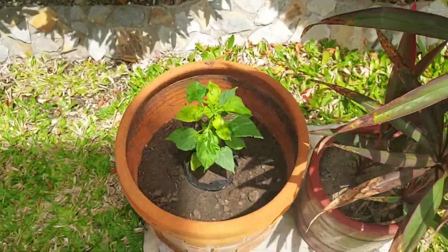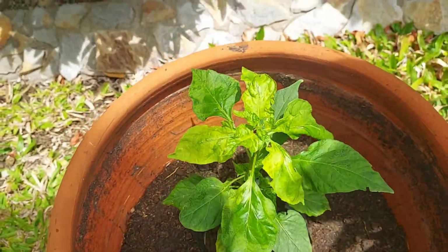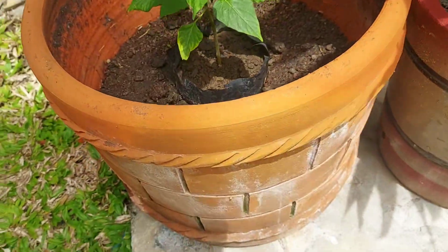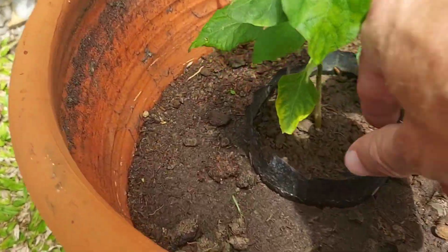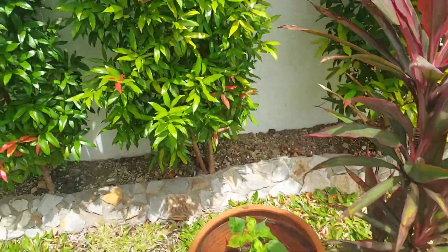And here we have this little pepper plant. He's tiny. We bought him about 2 weeks ago. He's doubled in size. I just have him in the agro bag inside the pot. We're going to plant him in the ground, but I'm waiting for him to get a little bit bigger here.